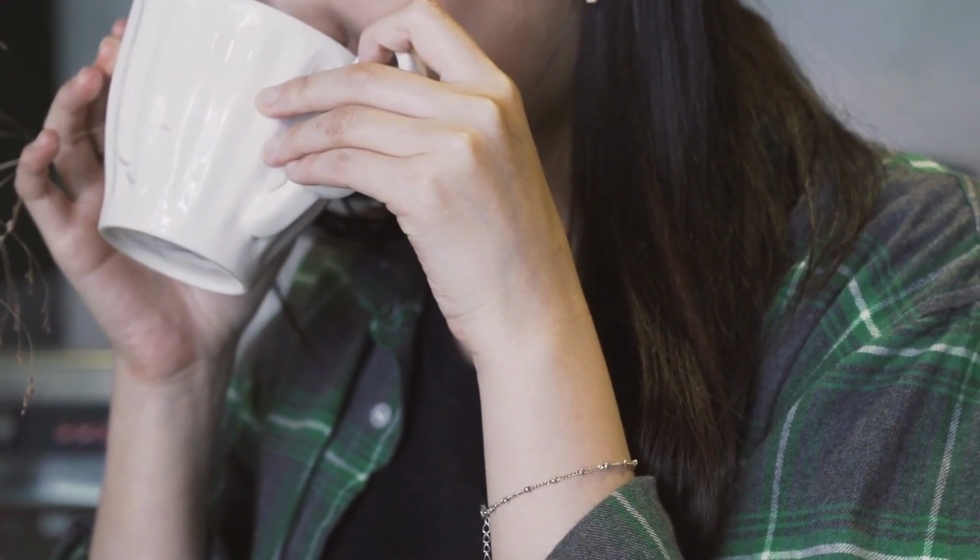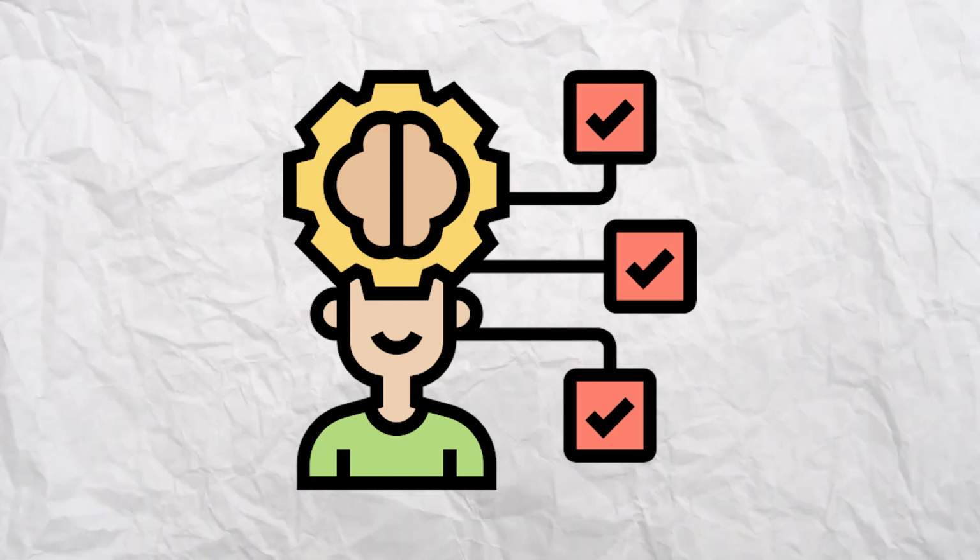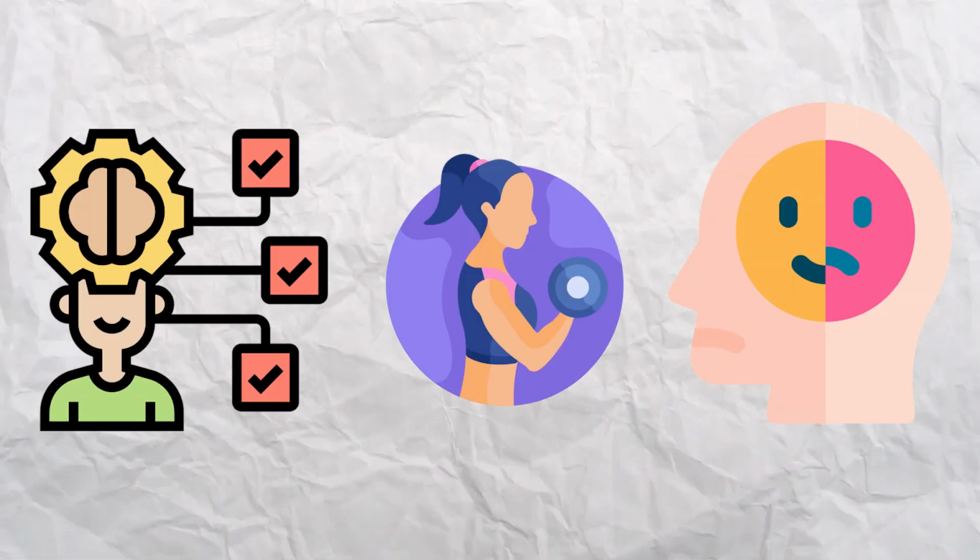So, next time you enjoy your favorite caffeinated beverage, remember that it's not just about that instant energy boost. You're also giving your cognitive abilities, physical performance, and mood a welcome lift.